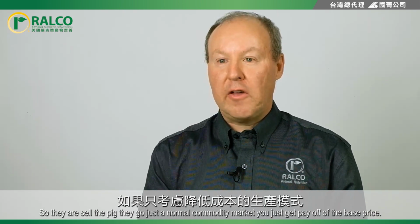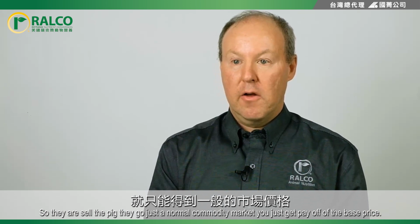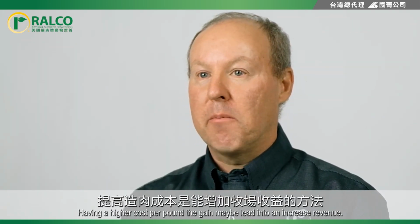So if they're selling a pig that goes just to the normal commodity market, you're just getting paid off of the base price. But then you feed that diet to a packer that wants a specific attribute, let's say iodine value of the fat. If you feed the standard diet, you may not meet that goal, and therefore you are not going to optimize your revenue with that feeding program, where our feeding program may be able to help you with that. Having a higher cost per pound of gain may actually lead to an increase in revenue.